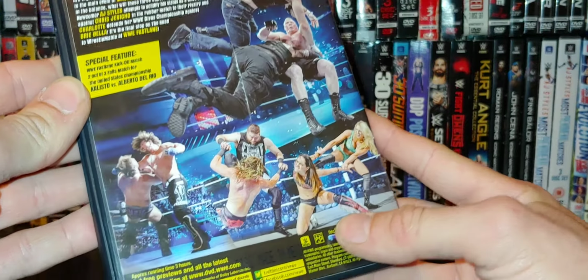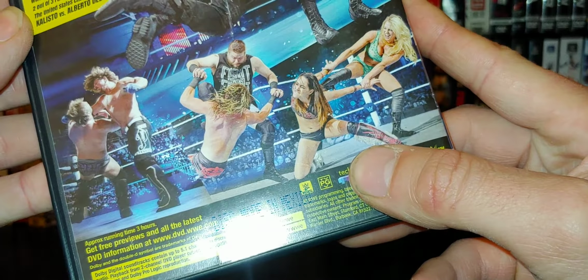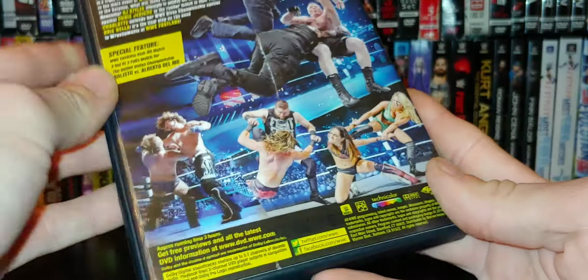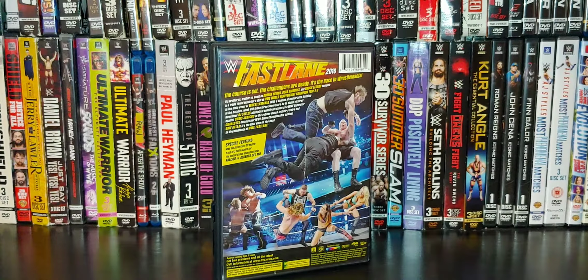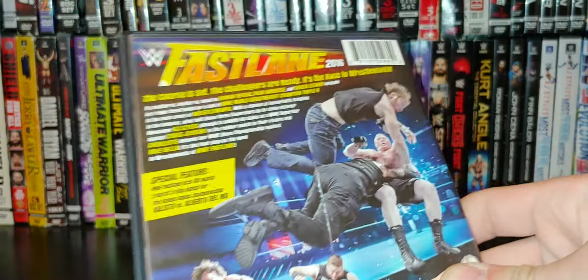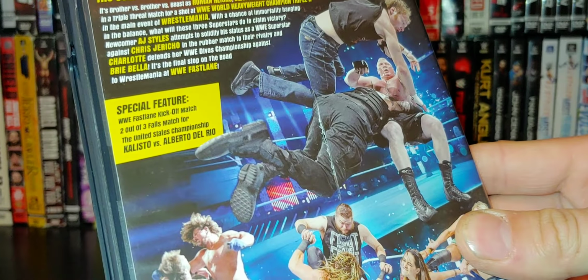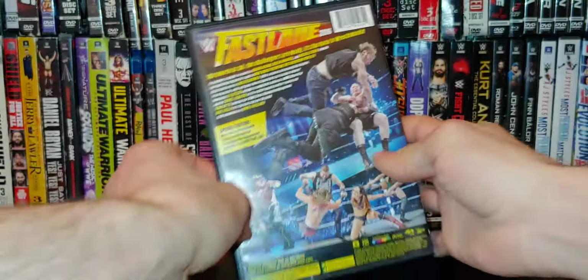And a lot of blue on the back. Back when Charlotte was up and coming and Divas champion. This would be the final pay-per-view where the Divas title was defended. We do have a very good 2 out of 3 falls match on the kickoff pre-show for the U.S. title, Kalisto versus Del Rio. So not a bad little match there.